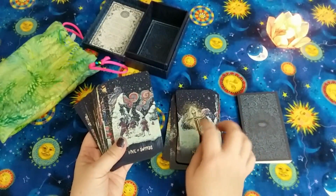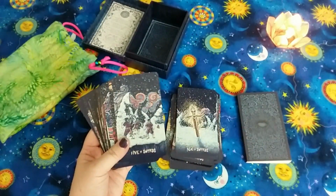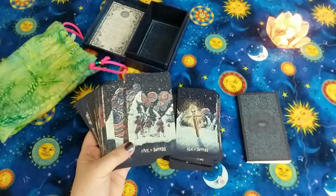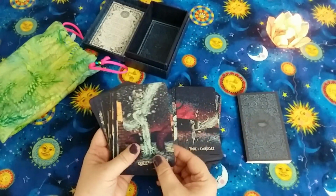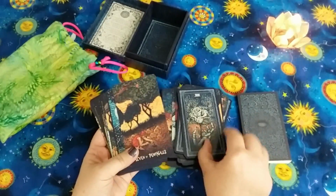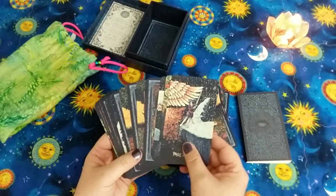And what really attracted me to this is that if you lay out the minors from ace to king, I think it is, maybe even just ace to 10, but I think the courts are included, it shows a beautiful panoramic picture that tells the story. But when you mix it up and you pull it out in a reading, sometimes these get a little muddy feeling to me. So I'm looking forward to working with them again and seeing if my feelings change. Either way, it is a beautiful deck.